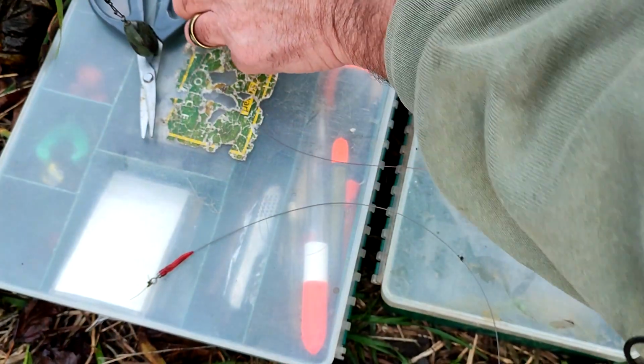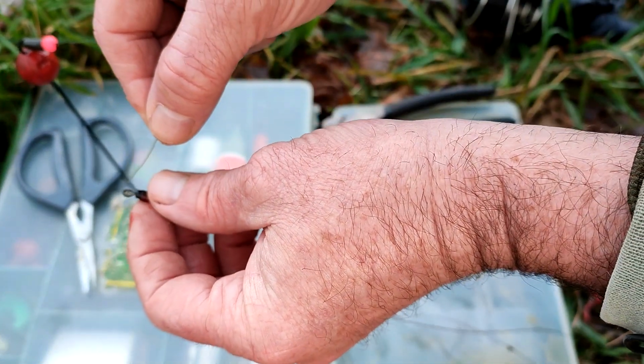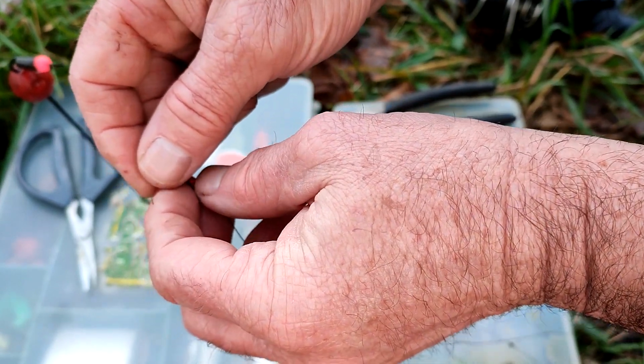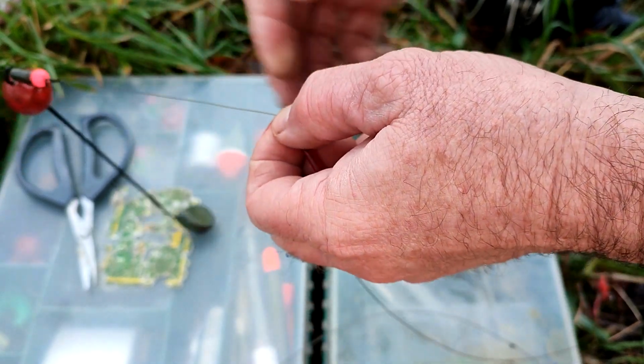Take a long quick snip. Now there are lots of fishing knots out there, and normally you've got to go with which works best for you, really. But me, I always use the same type of knot.